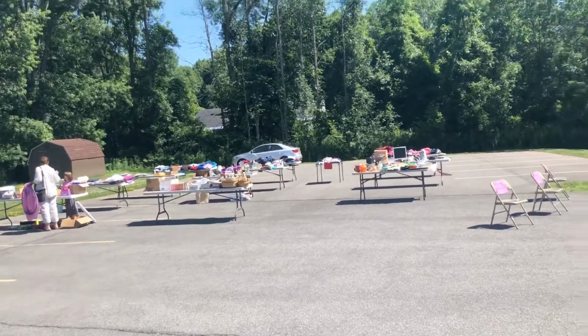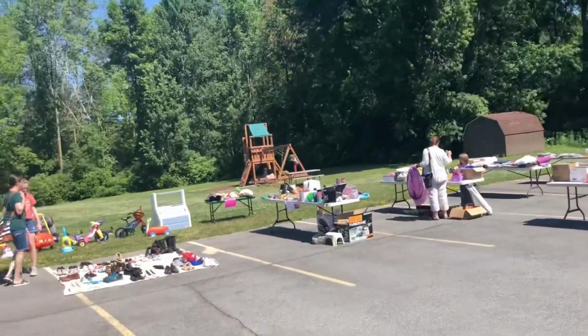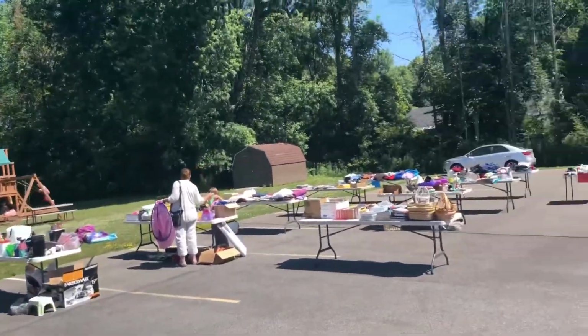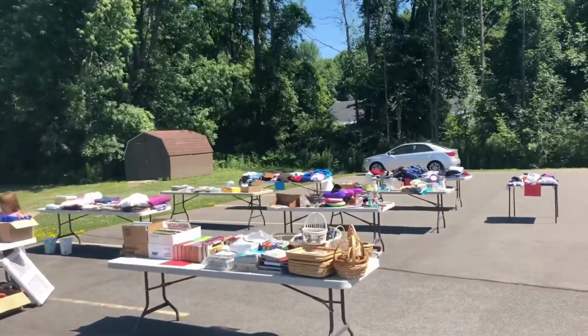Okay, well, over at a church rummage sale, and not too many things here. There's a few tables that are out, and we'll see if there's anything good in here. You never know, just kind of look through them a little bit.